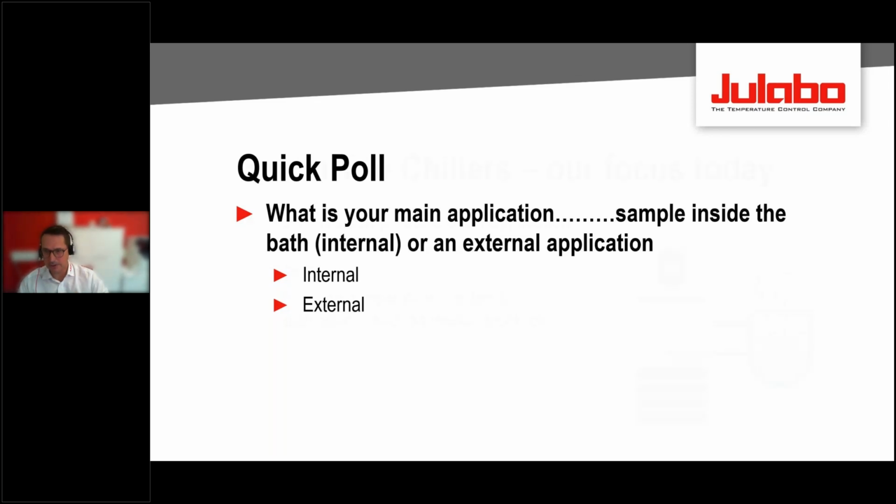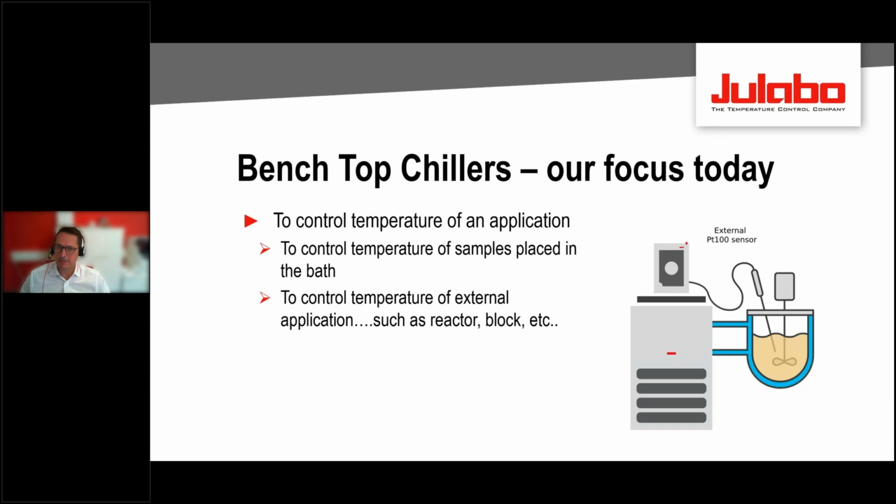Okay, so an external application can be many different things. Our focus is the benchtop chiller, so either putting a sample in the bath directly, or, like you can see in this diagram, controlling a reactor. This tends to be much more precise than just replacing tap water cooling of something.